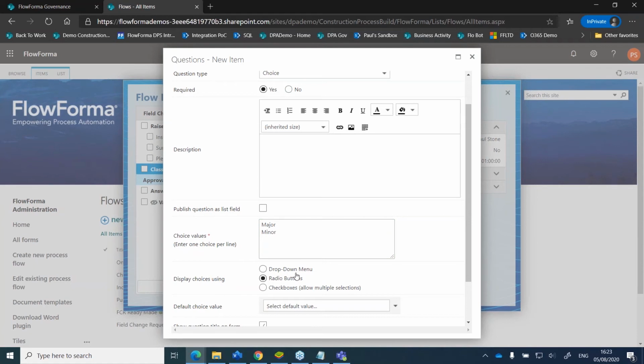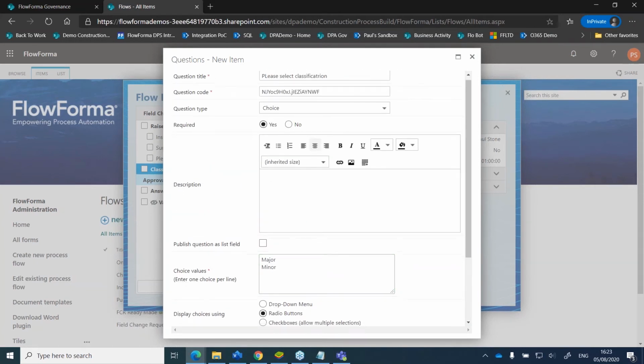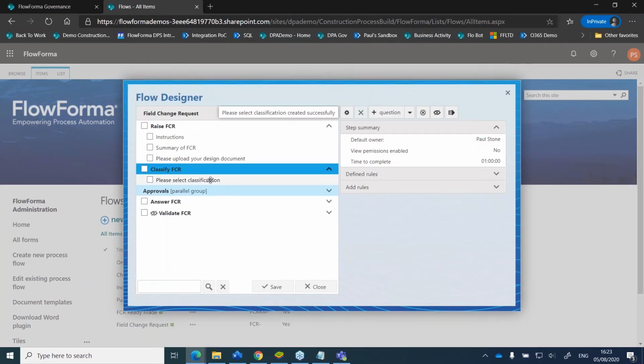I want this to appear as radio buttons. It means that I've only got two choices. I want them both to appear on the screen, and they can pick one or the other of them. I'm making it mandatory again, and that's it. I've got a typo or two in there, but oh well. If I correct all the typos, we'll never get through this. So here we go, save. Now I could add in some instructions there as well, but I might just come back to that and add them in a little bit later.